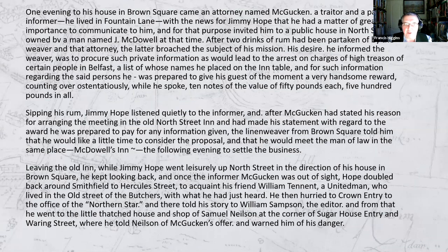After two drinks of rum had been partaken of, the weaver and that attorney, the latter broached the subject of his mission. His desire, he informed the weaver, was to procure such private information as would lead to the arrest on charges of high treason of certain people in Belfast, a list of whose names he placed on the table. For such information he was prepared to give Hope at that moment a very handsome reward, counting over ostentatiously while he spoke ten notes of a value of £50 each, £500 in all, about £100,000 in today's money, at least.